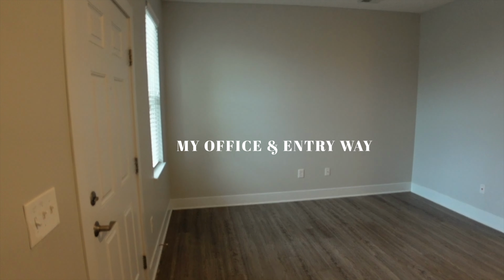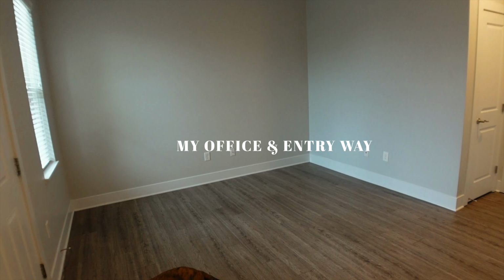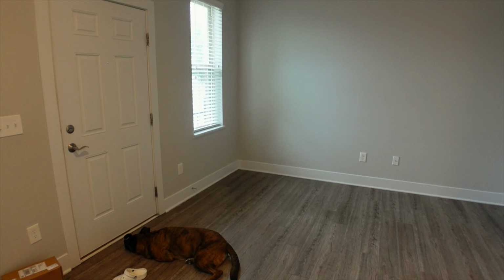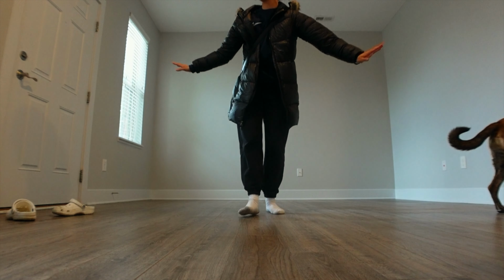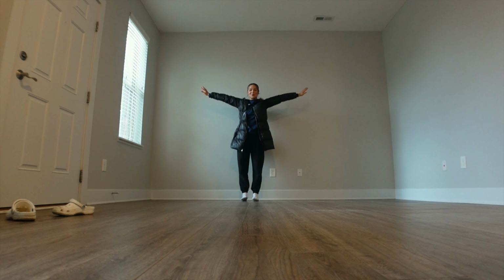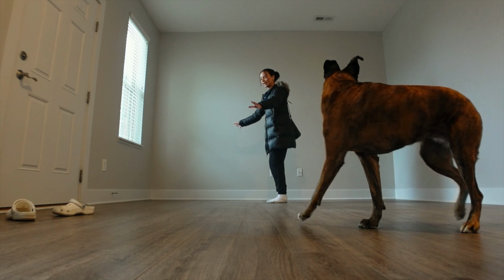It's upgraded. Okay, so this is the front door. When you walk in, this is like a big office area here. This is actually going to be my office. I don't know if you guys can really see the size of it. For size context, this is how big it is. The ceilings are really big. There's lots of space. I think I'm gonna put my desk like right here.